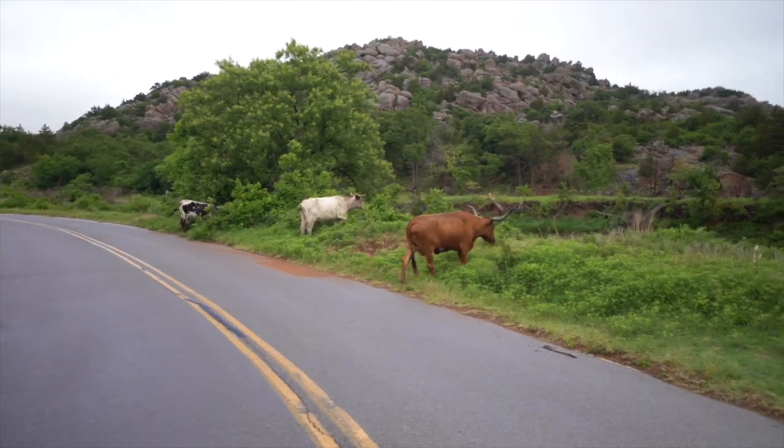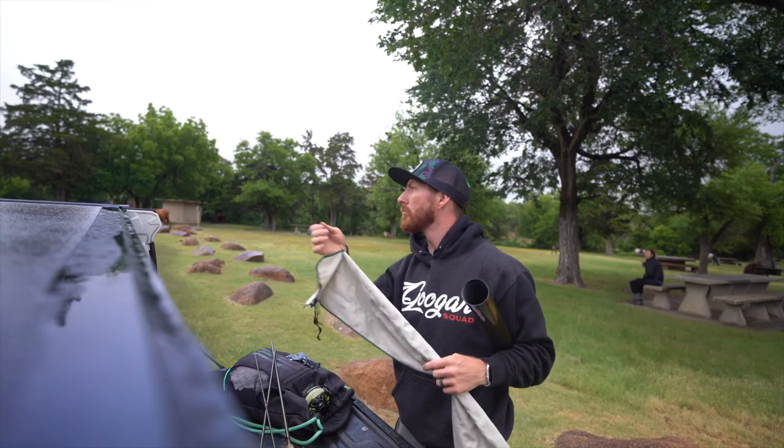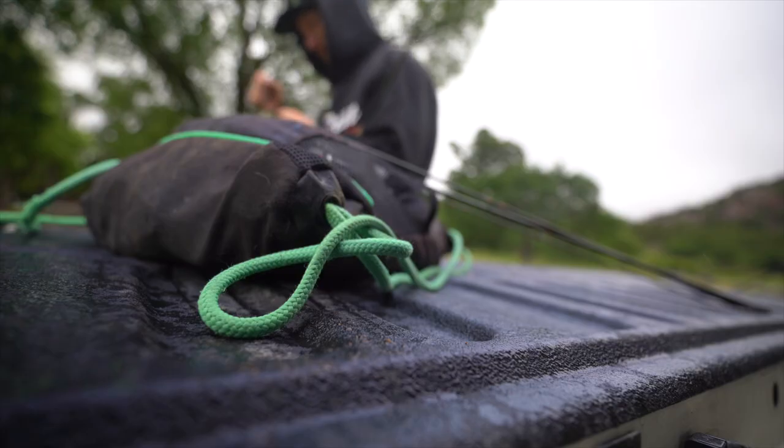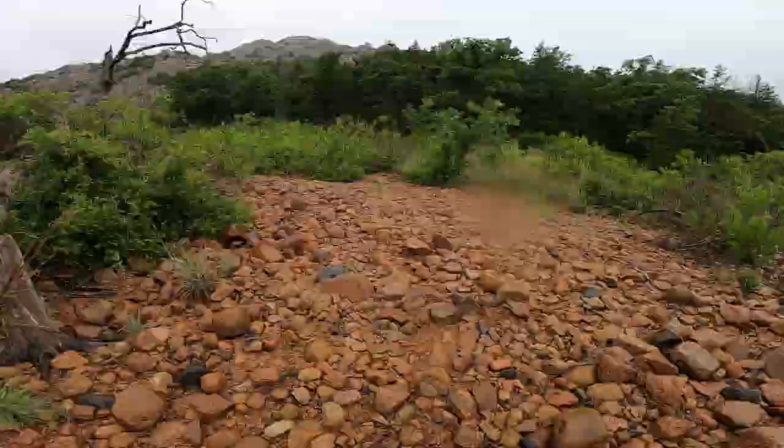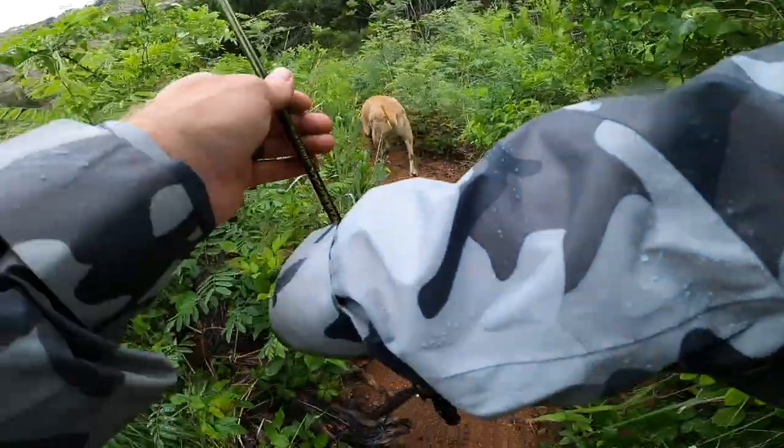We're on our way to go hike the Narrows, and we found this awesome creek right over here. What are y'all up to? This is cool.